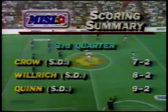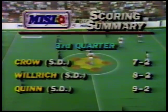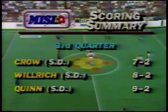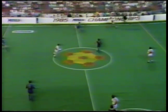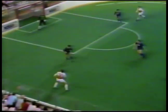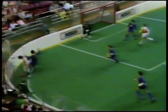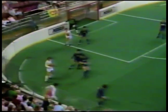Let's take a look at the scoring summary. And once again, it's all San Diego. They have scored 3 goals in each quarter this afternoon. Kevin Crow, Gene Willrich, and Quinn. Quinn, I believe, with his second goal of the night, third for Willrich. So they are scoring in bunches, and as always, Steve Zungul seems to be somewhere in the scoring. Crow scored his, was only 7 seconds expired in the second half, and that was exactly what Cooper didn't want. So the Blast now down by a 9-2 count.